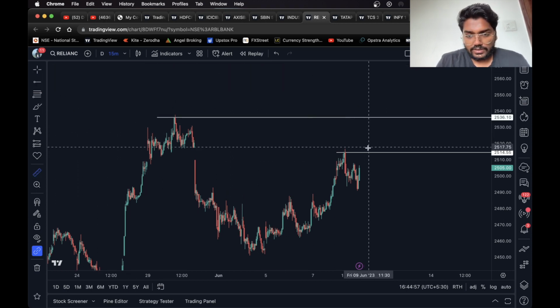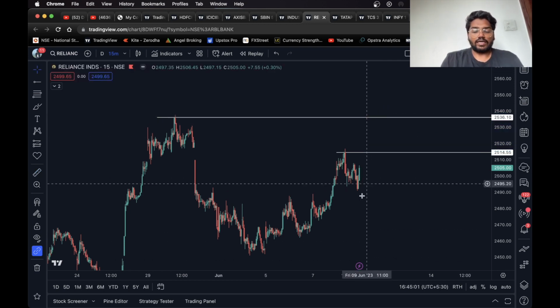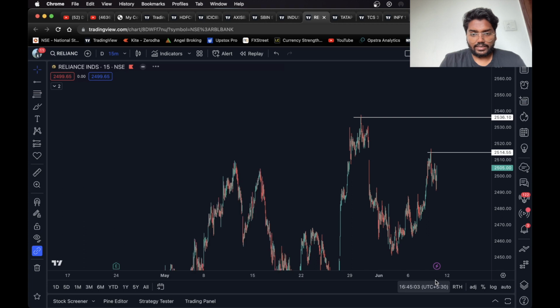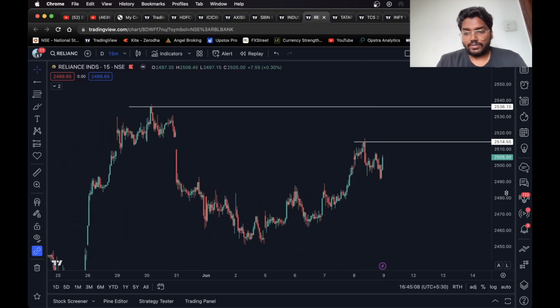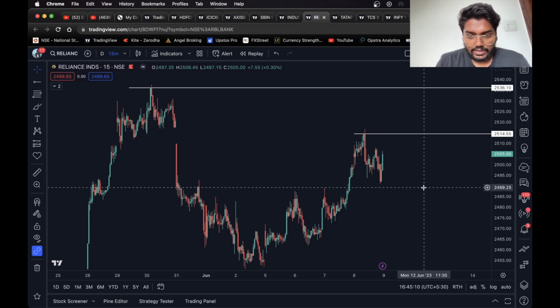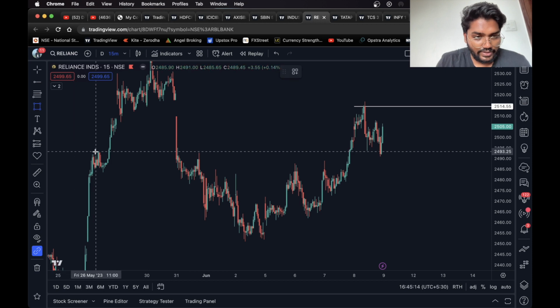I'll just check how big this is. Yeah, 0.8%. And further, if you're looking for a target, we don't have a recent price action level, so you can consider pivot as the target. For short, I'll just check with the levels once.